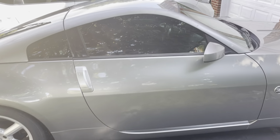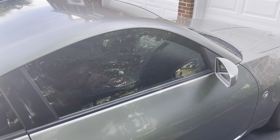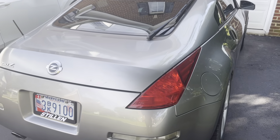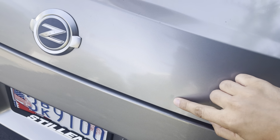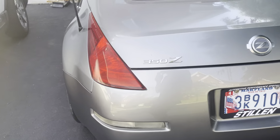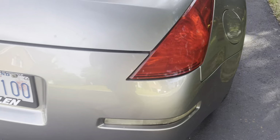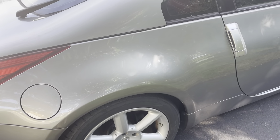There is tint on the front windows. I think it's like maybe 40% or so, and then tint on the back. There are some marks here, but I think this just needs a little bit of wax or something. So on this car, this quarter panel, actually no, sorry, this rear bumper and this quarter panel were repainted. I have the receipts for this work.